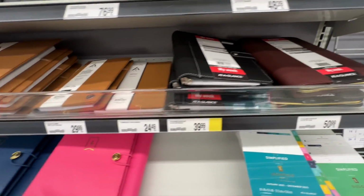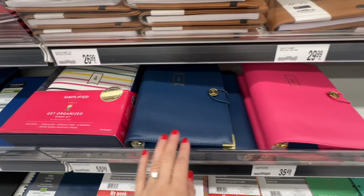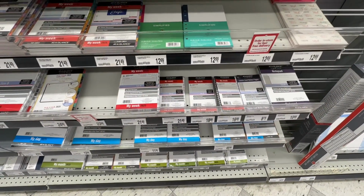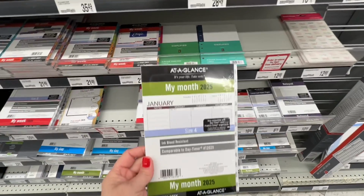Moving over into the other cases, these are much more expensive. As you can see, these are like the At a Glance and the At a Glance Simplifieds. Now, these are going to last you several years. I have used things like this in the past and I loved them, but you're going to drop like $35 to $60 each.